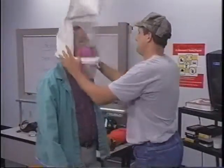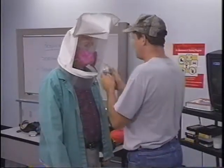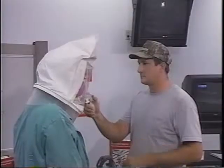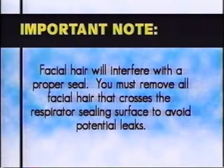You will first wear the respirator in a normal environment to get used to the fit. Then you will be subjected to a test atmosphere to detect any leakage around the seal. Some fit tests use an easily detectable substance such as banana oil to help you detect leakage. When the fit test is successful, you will be issued the respirator. Facial hair such as beards, mustaches, and sideburns will interfere with a proper seal against the face. You must remove all facial hair that crosses the respirator's sealing surface to avoid potential leaks.